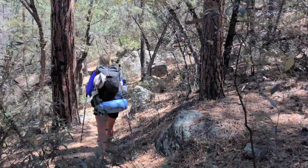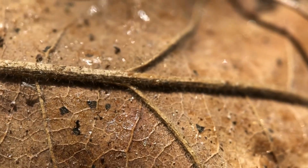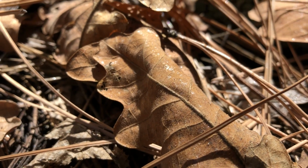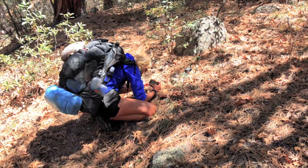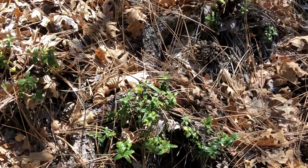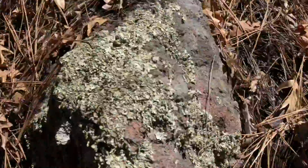There is stuff that's like all over the ground, all over the leaves, the rocks, everything. It's like sparkly stuff. It looks like somebody took a can of clear spray paint and just kind of sprayed everything. It looks glossy, but when you touch it, it's not wet, but it literally is on everything, and I don't think I've ever seen something like that before. It looks like dew, but it's not.